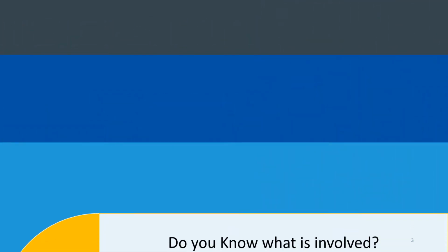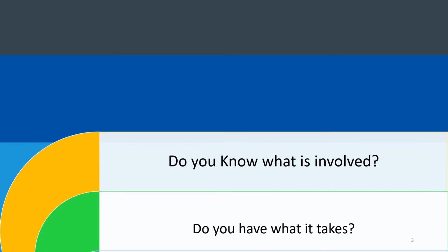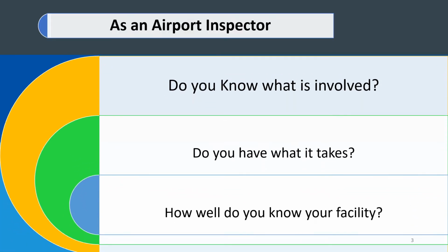As an airport inspector, do you know what is involved? Do you have what it takes? How well do you know your facility? These are some of the questions we'll be answering as we go along through a series of presentations that you will have week after week. For now, our focus will be on answering the first question. Do you know what is involved? Let's take a look.